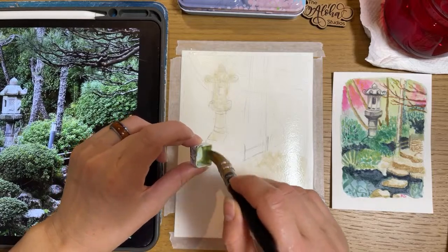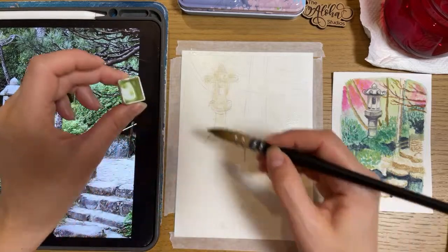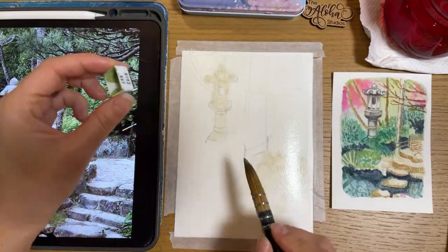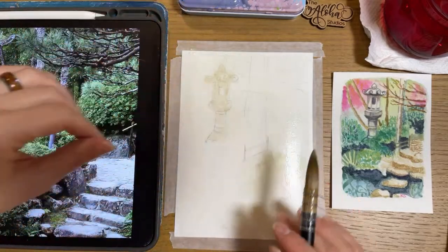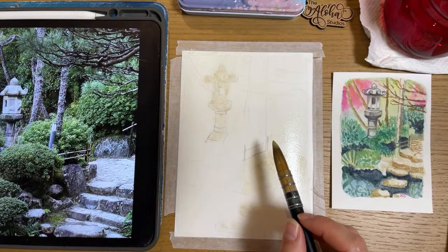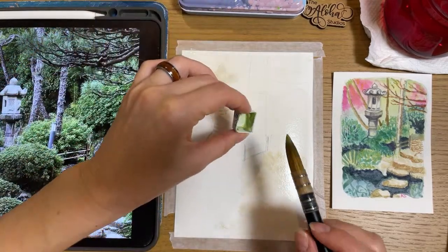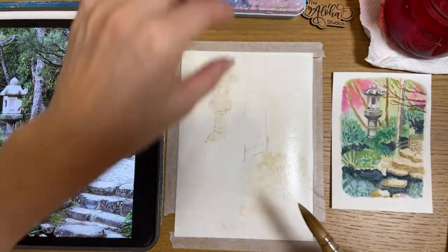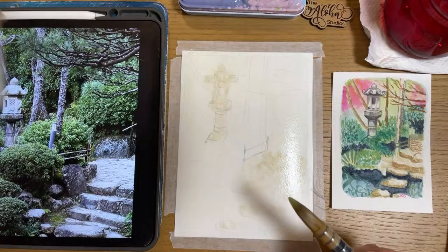Okay. We'll dry the first layers. But we're going to put down all the colors first, all the colors that make up the basic layer and the background layer. So up next I have avocado. You can mix this color by mixing green and yellow.